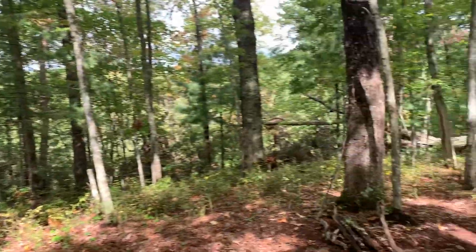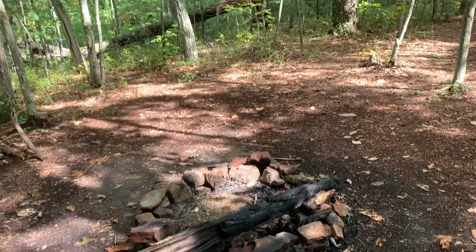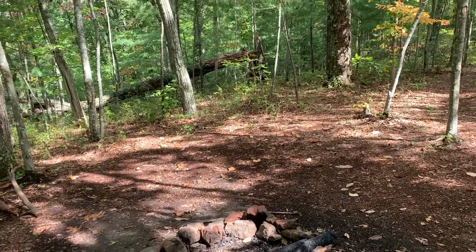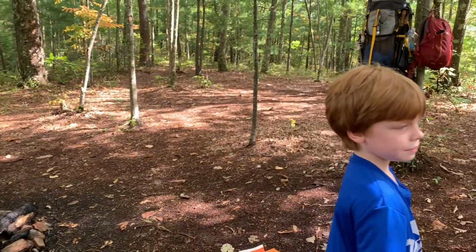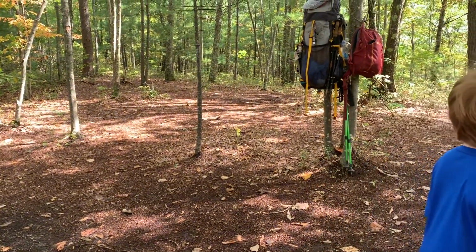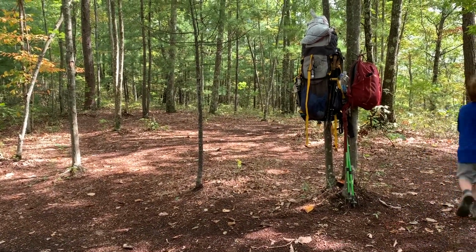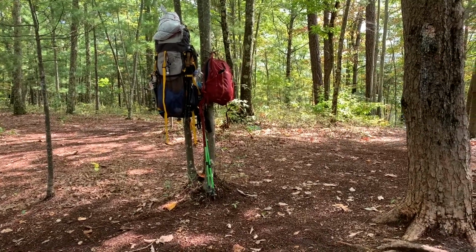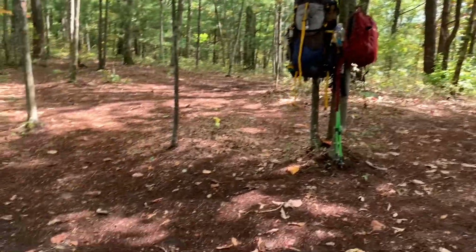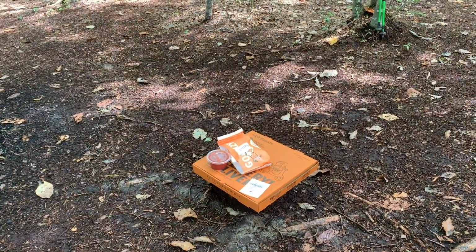Nice big flat area here. Big fire pit. We're gonna have to find the perfect trees to put our hammock. I don't think we'll have much of an issue here. There's plenty of trees all around. Wait, I think I found one. There it is too. Well, but first order is bust out the chairs and have some lunch.